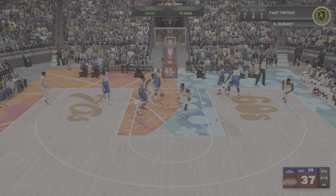James against Durant. And James throws it down. What a dribble move by LeBron. All you can do is sit back and admire him. And here's Curry for three. Yeah, with a rebound.